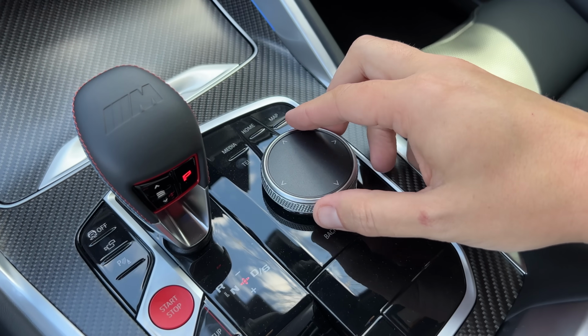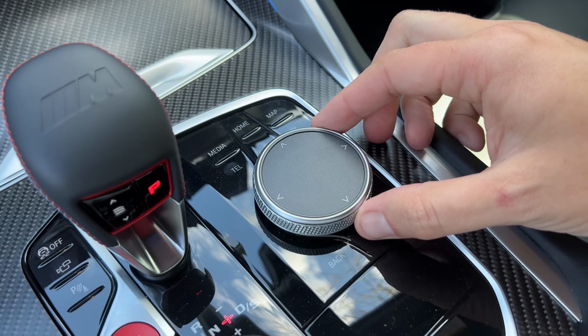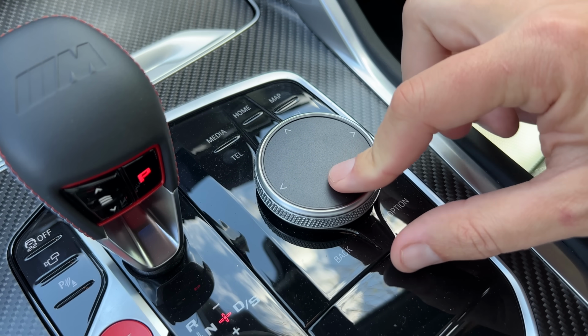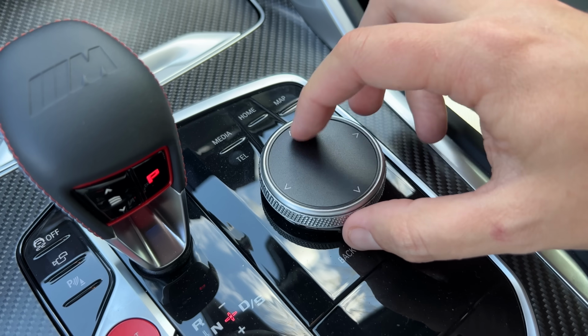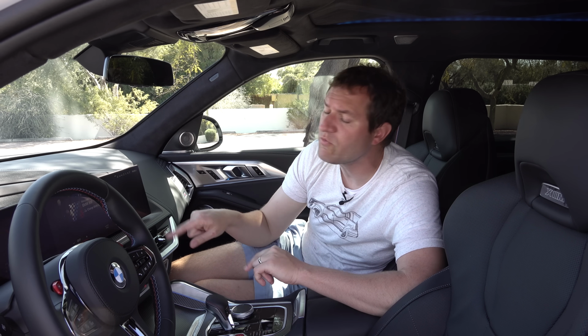And I like the fact that you have secondary backup controls in the center console. So if you don't feel it's safe enough to reach over to the screen while you're driving, you can operate the screen with these controls in the center, and it gives you a backup for whichever one is more comfortable for you. However, there are a few drawbacks to this screen, and the biggest one is undoubtedly the climate control situation.